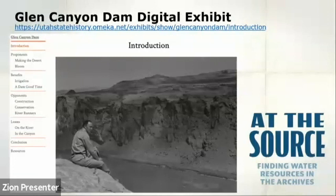And then we also have a Glen Canyon Dam digital exhibit. This was produced with Melissa Coy, a former colleague of ours, and Professor Jeff Nichols at Westminster College. His American West class actually came in and did research and picked out these primary sources, did all the metadata, and then we digitized them. So I highly recommend checking this out. It talks about the pros and cons of the dam, the opponents of it, and whatnot. And you'll see here, this photograph is by Gregory Crampton, who's a very famous Utah historian who documented Glen Canyon Dam before the dam came up.